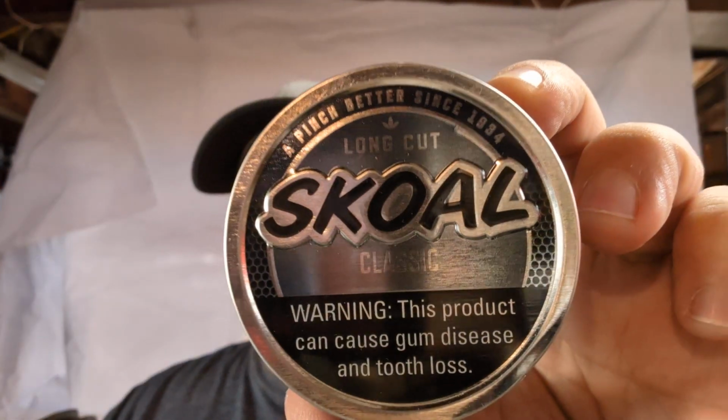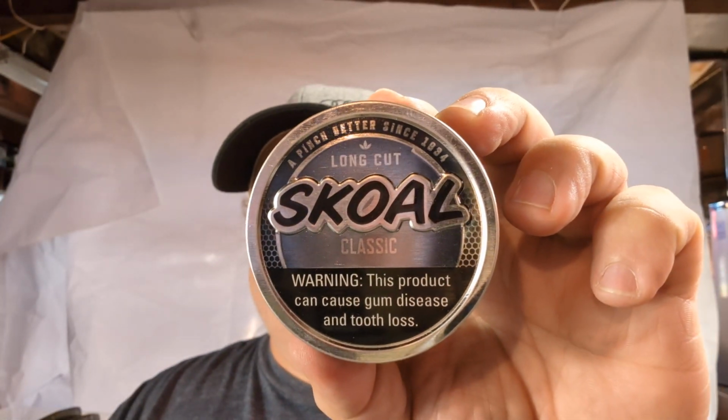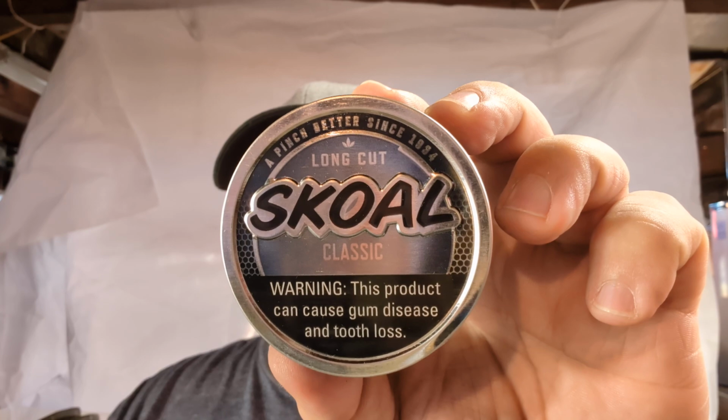Mikey's back. Today I am cracking open a fresh can of something I have not tried before. I was doing winter greens this morning and I'm in the mood for a natural. So I'm trying Skoal Long Cut Classic. Now I'm going to assume that this is a natural. It doesn't say natural, but I'm going to assume that.